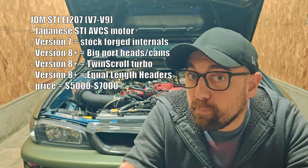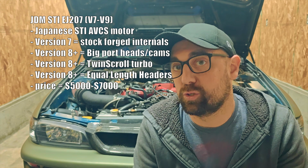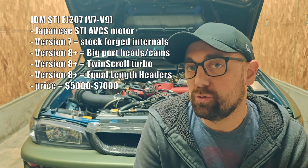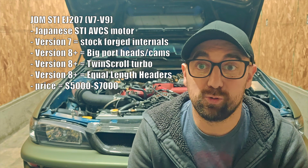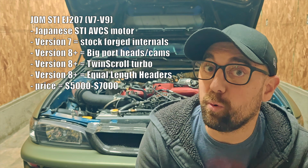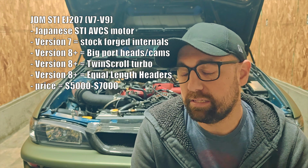The Subaru rumble that you're maybe used to doesn't totally go away, but with equal length headers and a twin scroll up pipe, you're going to lose quite a bit of that. And some people like that, some people don't. The twin scroll also comes with obviously the ability to spool a little bit quicker, kind of gimmicky, maybe not a huge spool increase, but definitely a little bit.